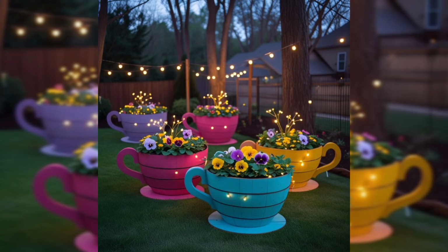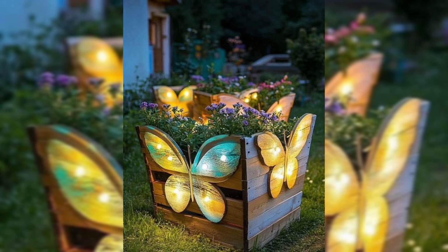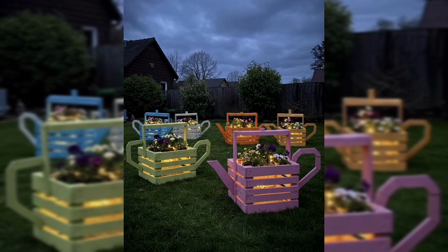Cut and measure often, the board measure and cut them to fit your project. Top pallet wood projects.